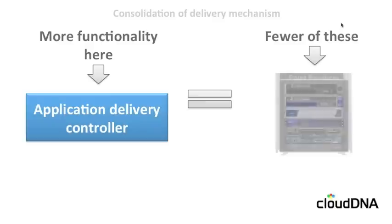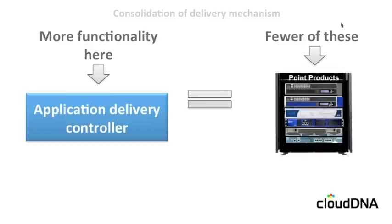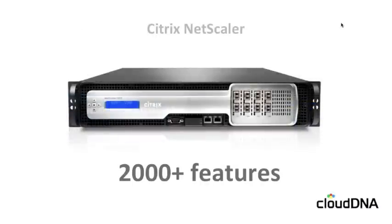So what do we need to really make sure when we're looking at purchasing ADCs or application delivery controllers? It comes down to the functionality. The more functionality on the ADC, the fewer point products we need to be able to deliver the content out to our users and hit those SLAs. And by default, the fewer point products we have, the lower the cost, or the lower the total cost of operating that service. So it's a good point to note at this stage that NetScaler features over 2,000 features.